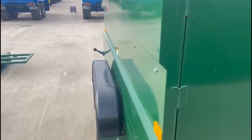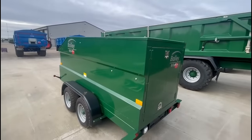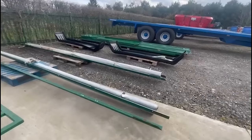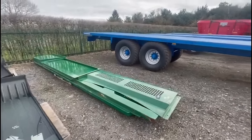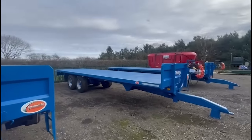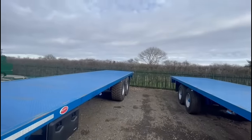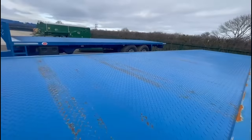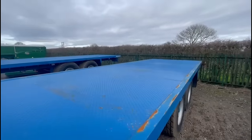Nice bit of kit. Yeah, nice trailer, your trailer extensions, got a Bailey sheet, set of Bailey sides. I think there's some more of them somewhere. It's a nice Stewart flat trader there. 201 super singles, one of them there on flotations. We've got some of ours with smooth floor. These are all on a checker plate floor. So, what do customers prefer? Do you prefer a checker plate, or do you think it makes much difference?